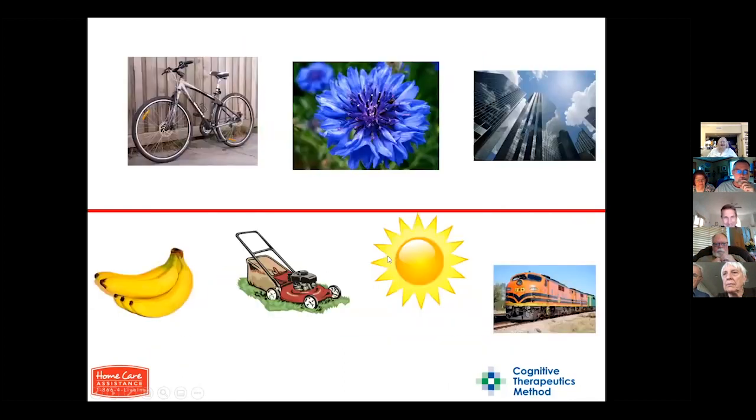Oops. There we go. Is this a new one? Mm-hmm. Same objects, different arrangement. Yeah. That's right.